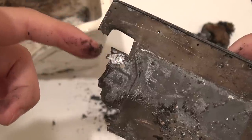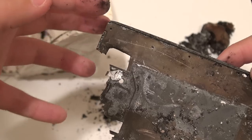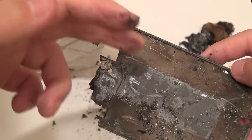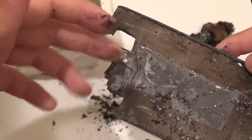What's interesting is you can actually see that the fire ate away most of this. The first thing that went was all of the rest of the plastic, because this is a metal piece that had plastic inlays. So the rest of the glass and the plastic went away first. And then this whole frame started to be chewed away.